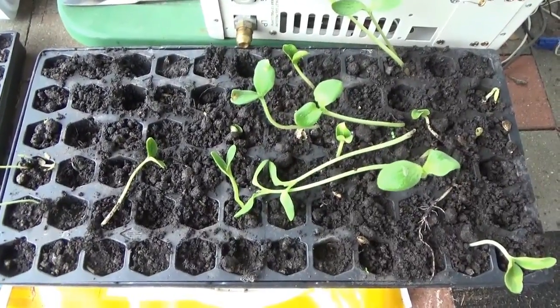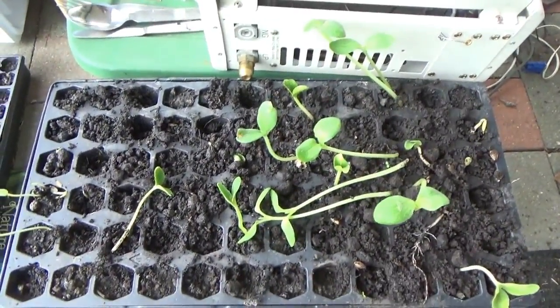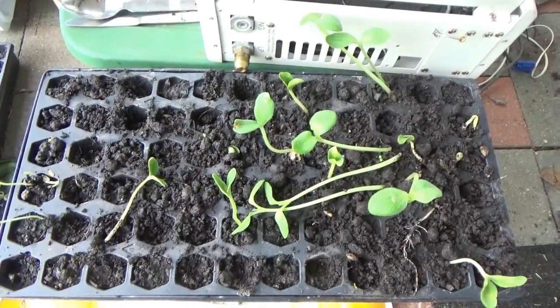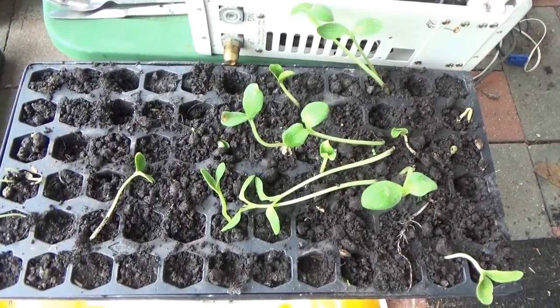It's really horrible. This one's broke. It's really wasteful and sickening. They threw away all the tops. They literally dug them out, ate the roots, and threw away the rest. And I've lost everything. This is all I have left. It's really horrible.